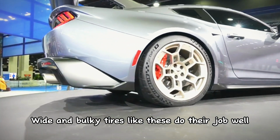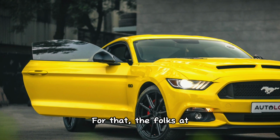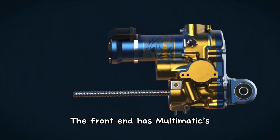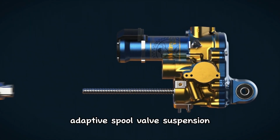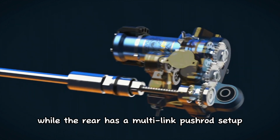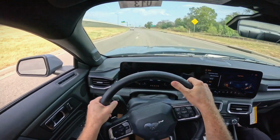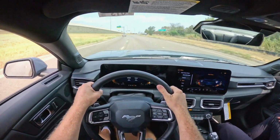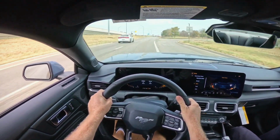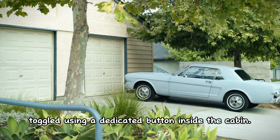Wide and bulky tires like these do their job well only if loaded correctly in the straights and corners. For that, the folks at Ford have added semi-active suspension to the Mustang GTD. The front end has Multimatic's adaptive spool valve suspension with a brand new control arm, while the rear has a multi-link pushrod setup once again with ASV dampers and a set of coil springs. The suspension can be toggled using a dedicated button inside the cabin.